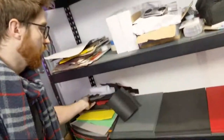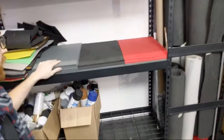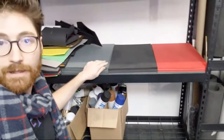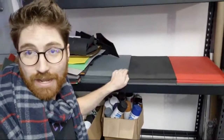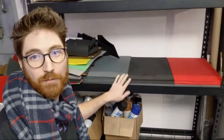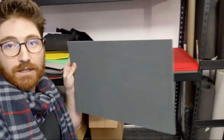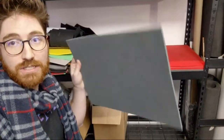We have it color coded as well, so that you can see here on my shelf I've got Outcast Grippers available on Amazon. Yes, it is available on Amazon. We have it right now in these easy 12 by 18 size sheets.